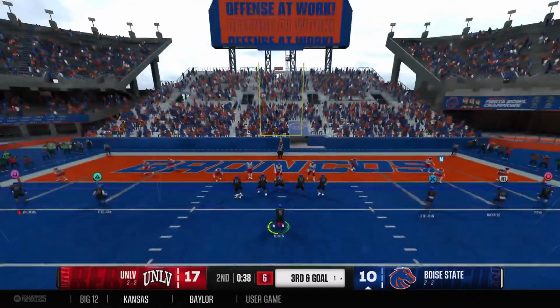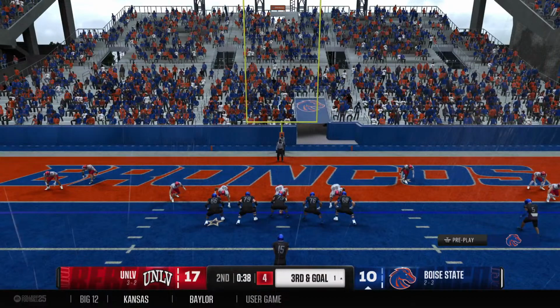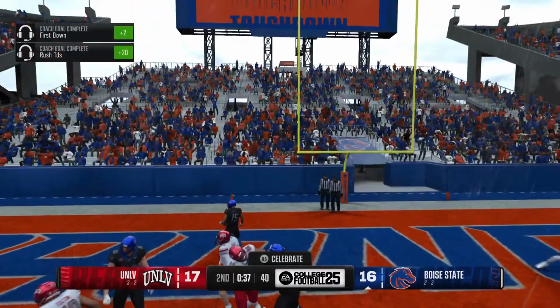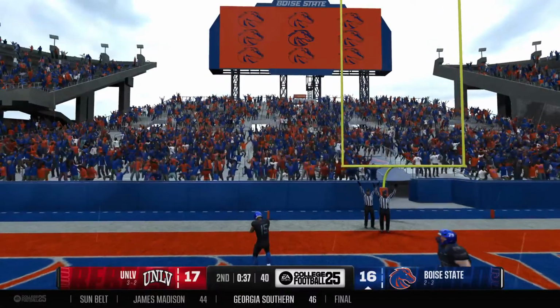Will they be able to get that one more yard and stick it in here on third down? And he'll step into the end zone. Touchdown, Broncos!